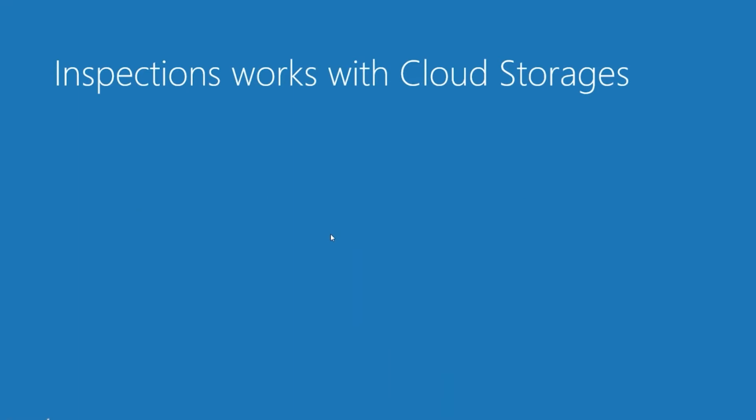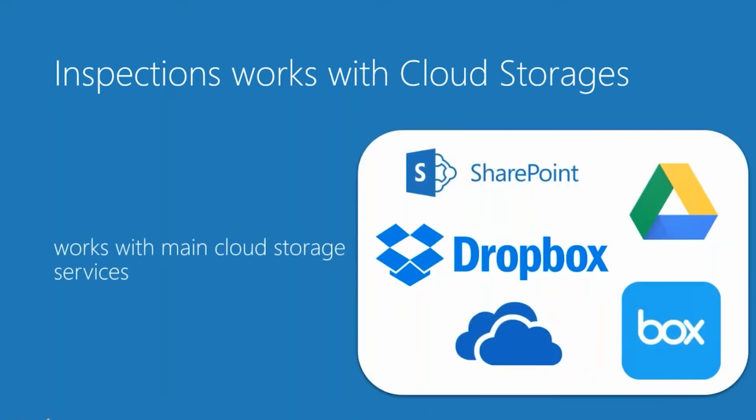First things first, there have been numerous feedbacks on having the possibility to work with cloud storage services with our inspections. Some companies would like to store images outside the internal database. This can be very important from the cost perspective. So we are bringing the possibility to use some of the most known cloud storages such as SharePoint, Dropbox, Google Drive, Microsoft OneDrive, or Box Cloud Storage.